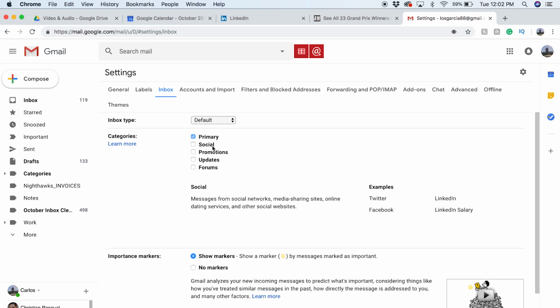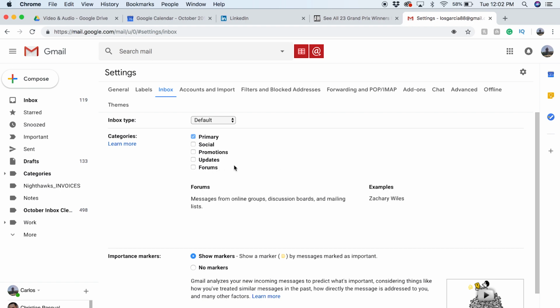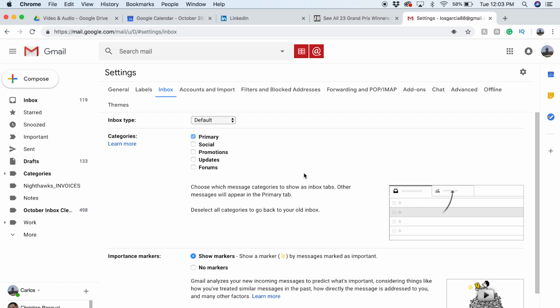Social is going to deal with your social media stuff like Facebook, Instagram, LinkedIn. Promotions are going to be promotional emails that you get from the stores. If you ever signed up for anything, that's where it's going to go. Updates are going to contain any type of updates, and if you're a Mac user, you're going to get emails for software updates all the time. So you'll definitely want to have that tab open so all those emails can filter into that category. Forums is a tab that isn't used very much. Forums is basically for mailing list stuff. If you ever get into some kind of group stuff, that's where all those emails go.